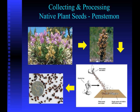You just drop it in front of an electric fan, and the lighter material, the chaff we call it, blows off, or the empty seeds. The heavier seeds, the good seeds, fall down directly. Sometimes you might have to do that several times, and what you end up with is just pure Penstemon seed, which you'll see there on the left along with the dime, just showing you how small they really are.